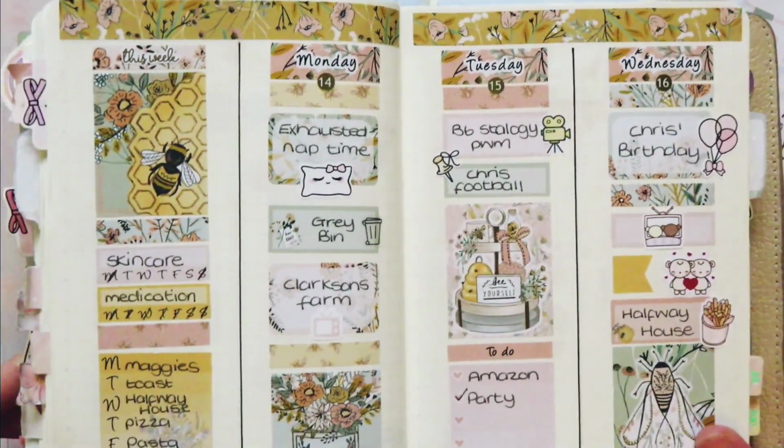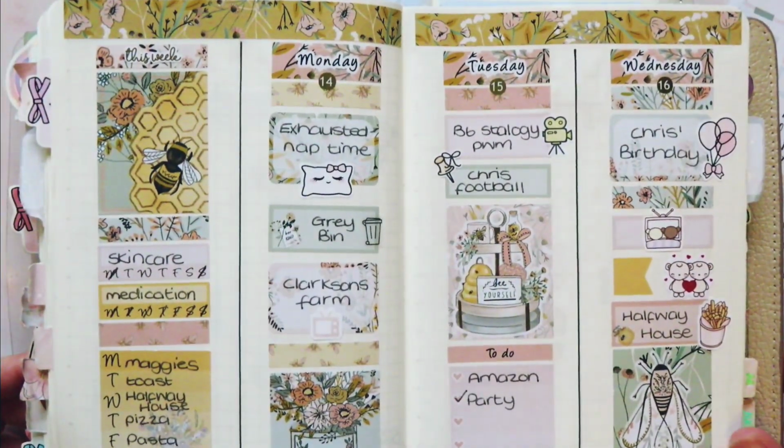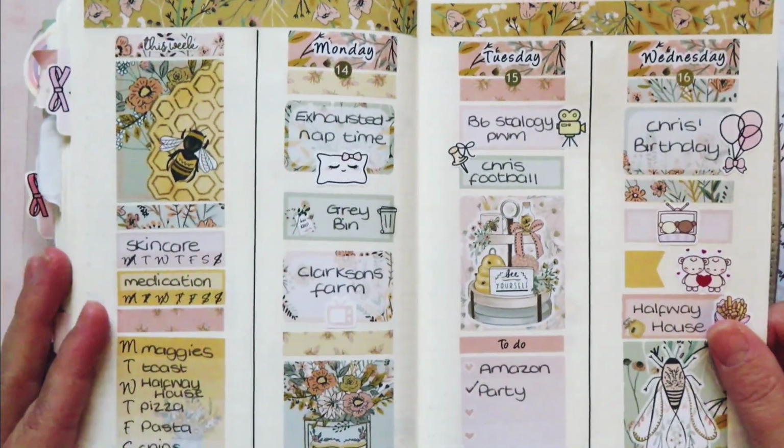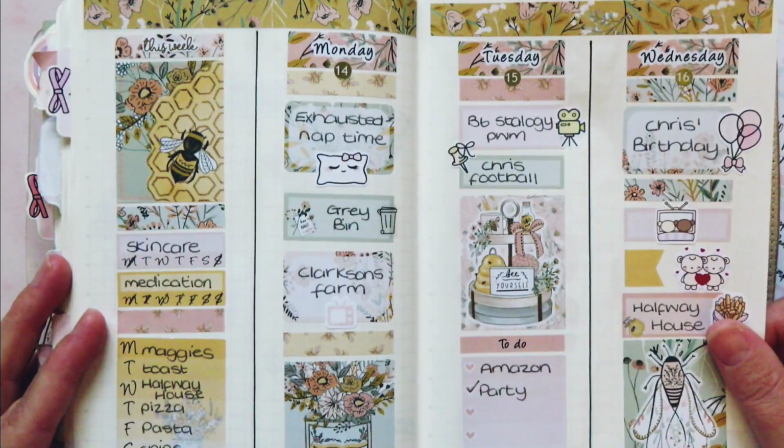This week here, we used a kit from Fab Planner Print. This is the Honeybee Happy Kit, one of my favourite kits. I'm pretty sure that I use this every year in some shape or form in one of my planners.